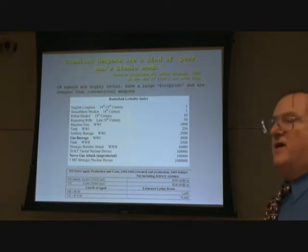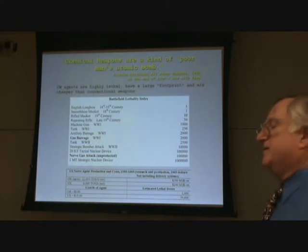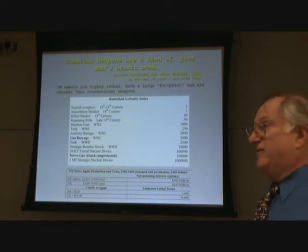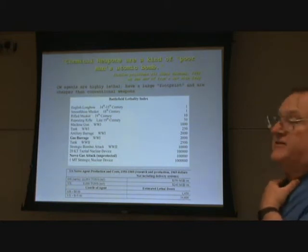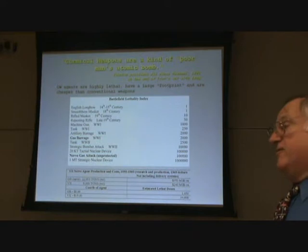And the reason why chemical agents have been developed is because they are lethal, extremely lethal. They have a large footprint. That means their lethality exists over a large area. And they're relatively cheap.